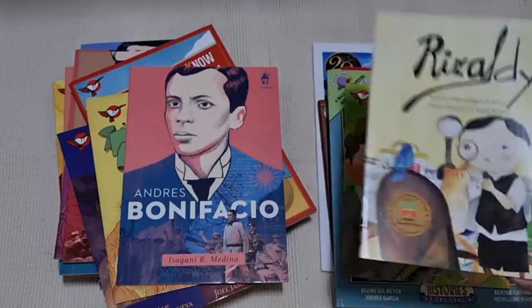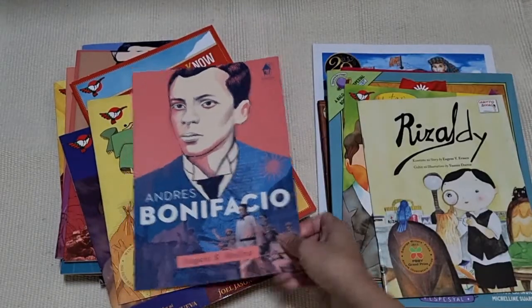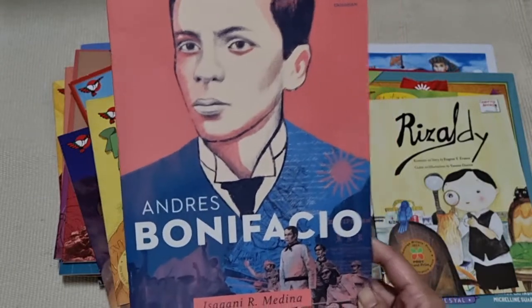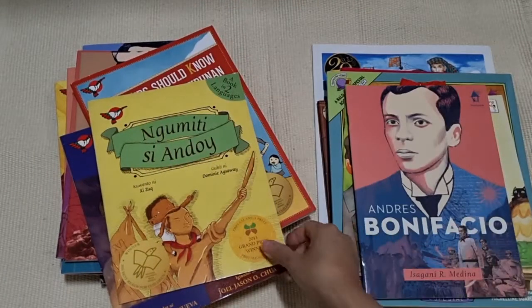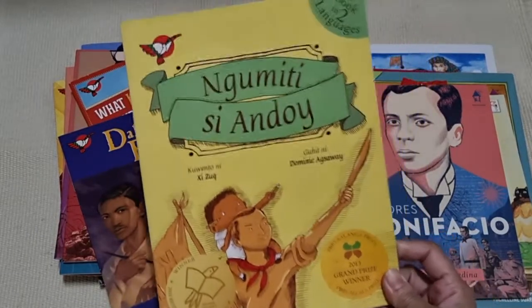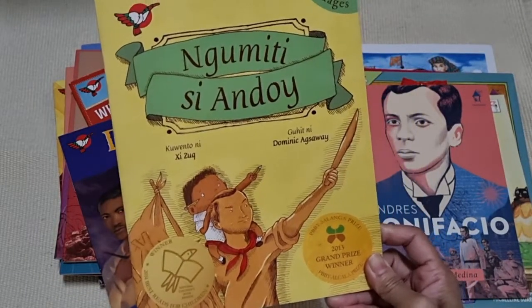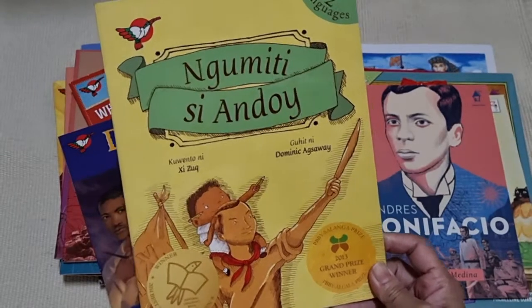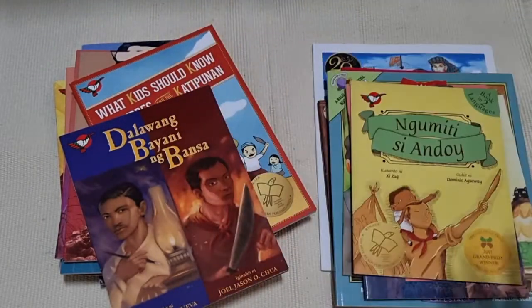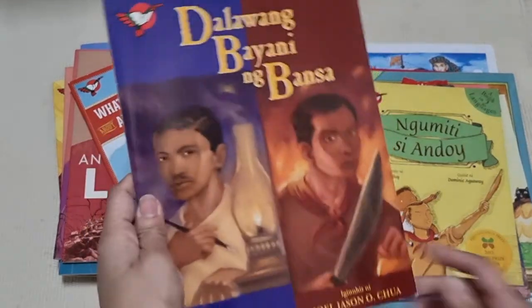So if you have kids who are named after somebody and they hate their name, maybe this will change their mind. And then, of course, Supremo, you have to, when you're learning Philippine history, the Supremo has to be there. And then, Ngumiti si Andoy is a story that includes the Supremo, but it's fiction. So again, it's another fun book to read, especially if you have little kids. And then, Dalawang Bayani ng Bansa.